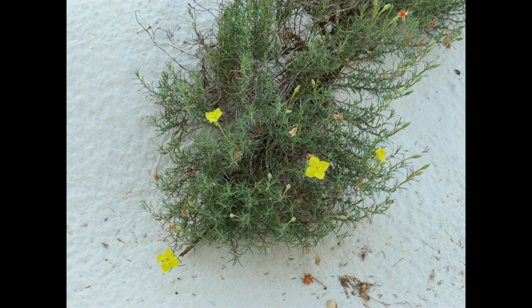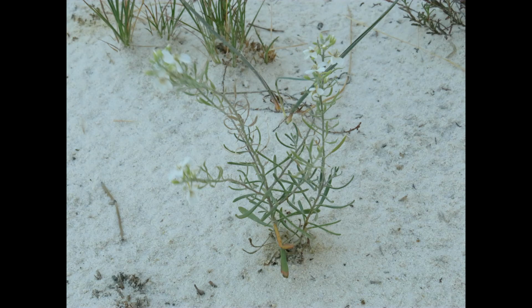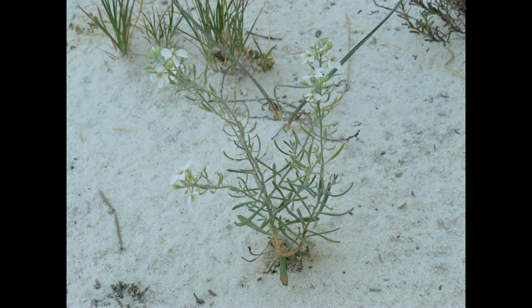So we left the central dunes and started making our way out of the park as we were going to start cruising later that night, and found a few other wildflowers and some other interesting creatures in the area along a boardwalk. So we've got this beetle here. You can see his tracks that came through from the sand, and then he's been digging in this hole here.